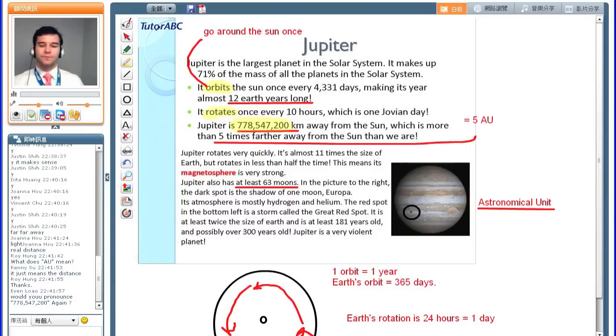Its atmosphere is mostly hydrogen and helium. The red spot in the bottom left, right here, the red spot right there, is a storm called the Great Red Spot. It is at least twice the size of Earth and is at least 181 years old and possibly over 300 years old. Does everyone understand this?